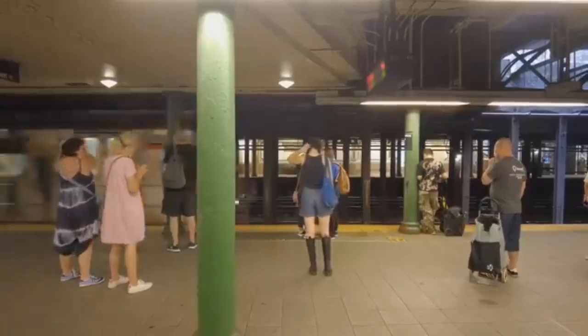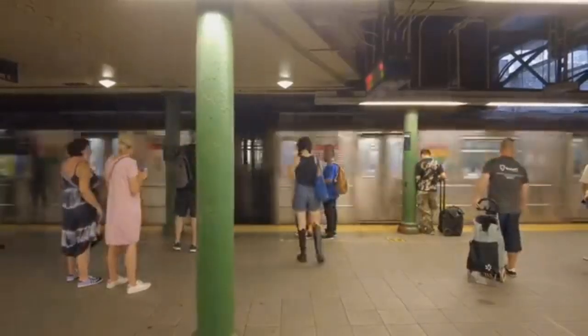And you get this double height space, which is very nice. So one thing that distinguishes the New York City subway is it's super loud because it doesn't run on rubber wheels like a lot of other cities' subway lines do.